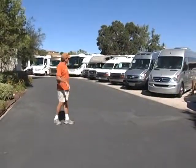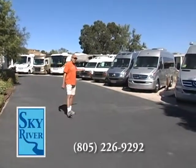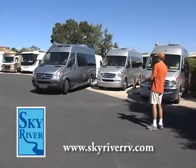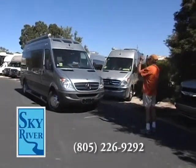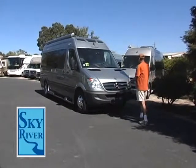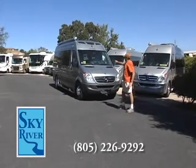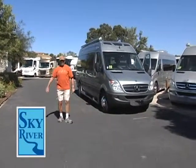Okay, ladies and gentlemen, here we go. 22-foot Road Trek, Mercedes diesel, Mercedes transmission, 22 feet. And we're going to bring it out and we're going to put it right here. Now, if you would, back it up just a little bit. Back up. So we're out of the shade. All right, going back, going back. Now what we're going to do is Scooter's going to go get the other one for us and put it right next to it.